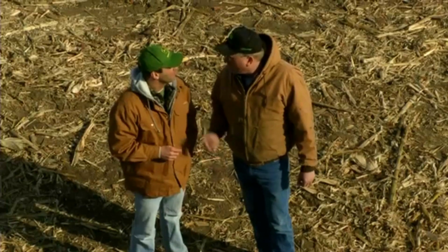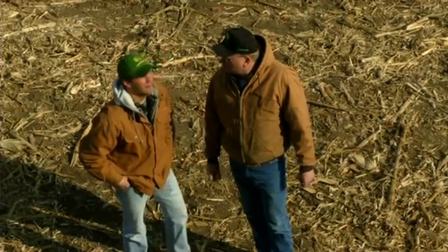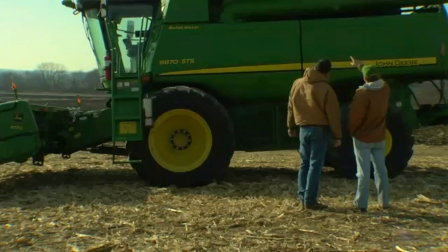Well, essentially the idea is that the more bushels you hold, the less often you have to stop, right? Yeah. So how much would you want it to hold? I like to see 400 bushel. Got it. And those things on top, what are those?